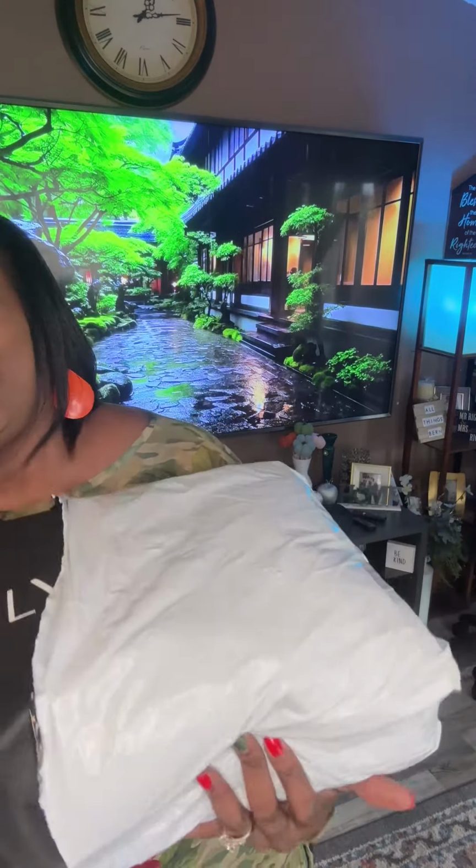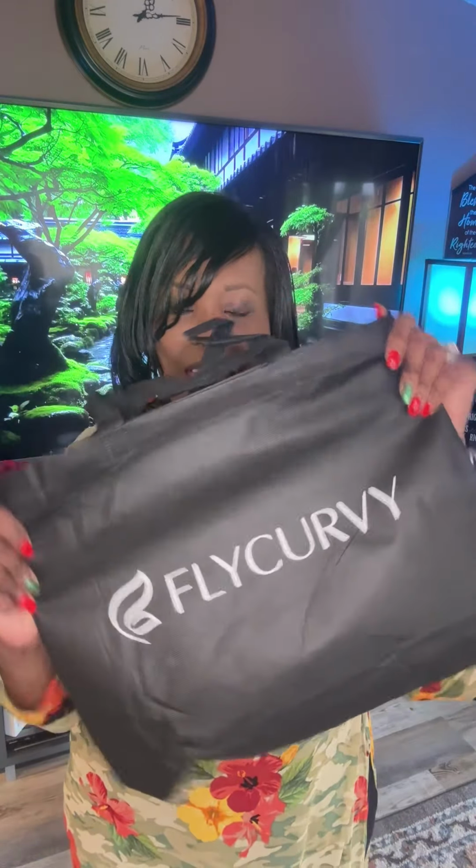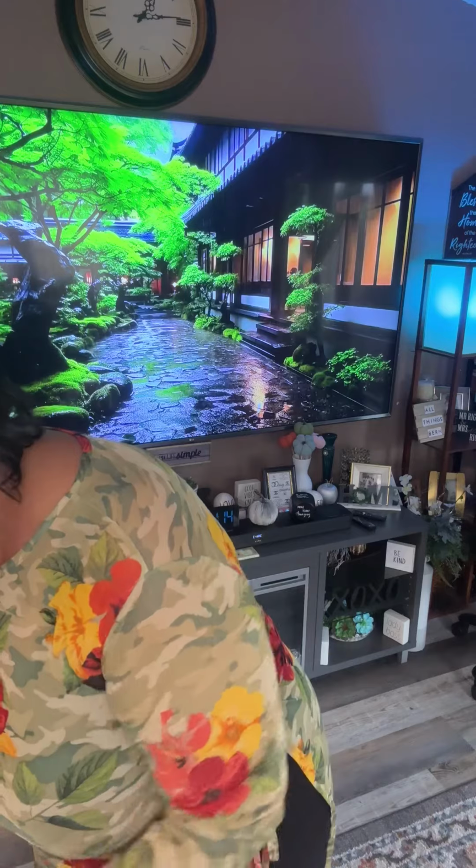So I opened up part of the bag. I was going to open up the whole bag, but I said, no, let me just do it on camera. Ooh, it's a lot of stuff in here, y'all. Hopefully I won't drop it on the floor. But ooh, nice little tote bag. Well, this is all the stuff they sent over. And this is their logo. Let me put this down so you guys can see the bag. This is their logo, Flycurvy. And they're on Instagram. I'll put all of their information in my description box below. But we're going to try on some of these clothes, y'all.